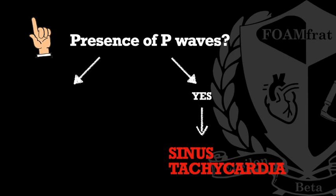If there's no or not any clear discernible P waves, then we can go down the rabbit hole of discerning SVT and atrial flutter with 2-to-1. And so like I said, the purpose of this talk is to help add a flutter on your radar of potential differential diagnosis when you're facing a fast, regular, narrow complex tachycardia.